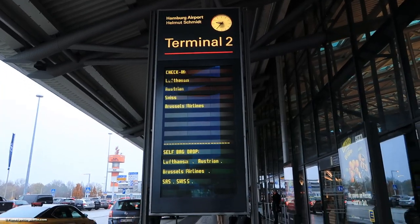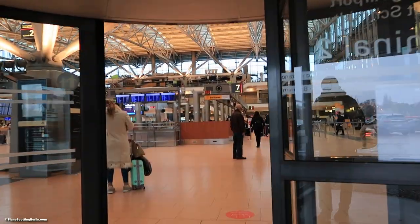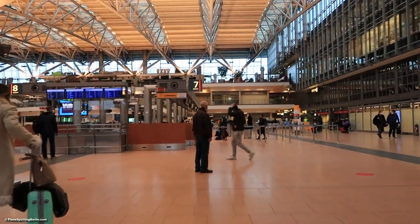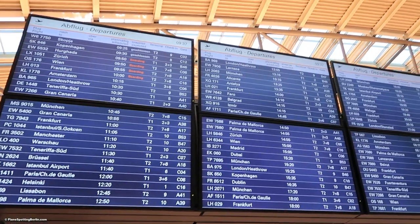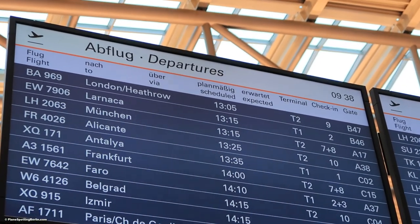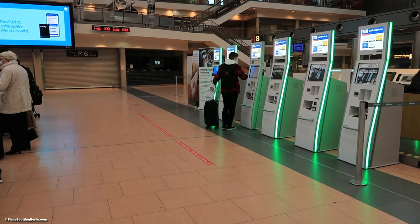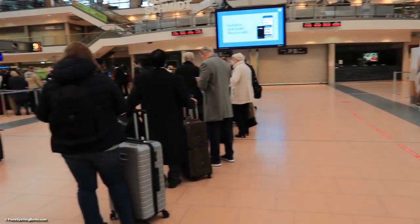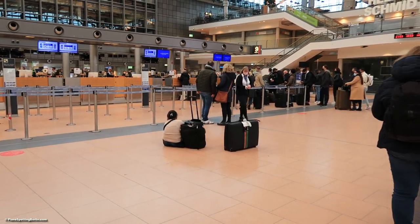British Airways uses Terminal 2 at Hamburg Airport. When the check-in counters opened about 2.5 hours before the flight, I was lucky to be one of the first in the queue, as the entire process takes a lot longer than usual, since they have to check all your documents and paperwork required to enter the UK or the final destination of your flight. In my case, I was flying from Germany to Germany, but still I needed to fill out the passenger locator form for the UK.